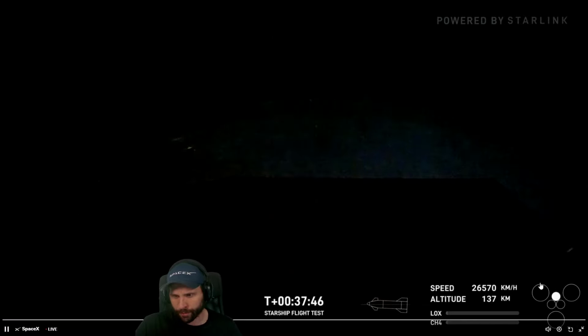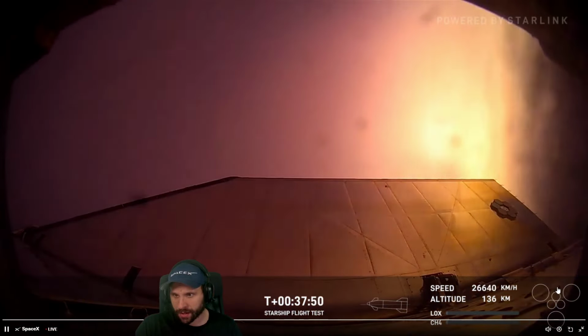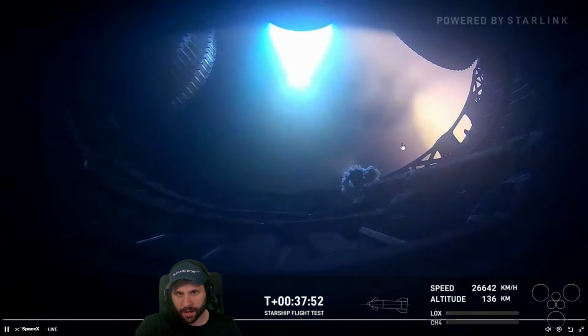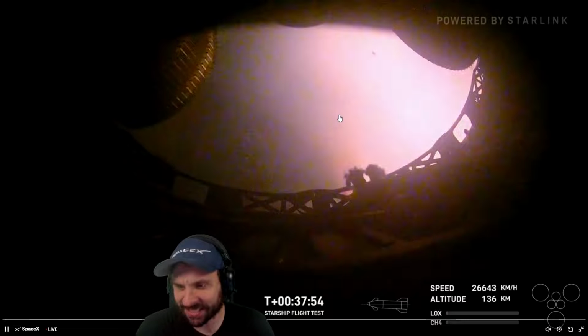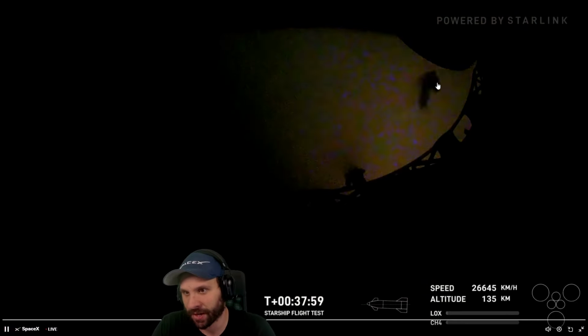Okay, here we go. We got a good ignition. Velocity is changing. Telemetry is updating. And just heard the call out for startup. Yes! There's some light. Excellent. There's that Raptor relit. Shut down.